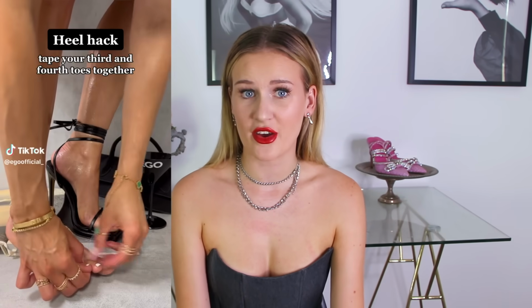The first hack we're gonna test out today is to tape your third and fourth toe together. So according to my research, a lot of the pain that we feel when we wear high heels is because the nerves that run between the bones of our feet get irritated and enlarged when we're wearing high heels, which causes the pain. And the most common nerve to get irritated is the one between our third and fourth toe. And supposedly, by taping your third and fourth toe together, it will help to relieve some of the pressure from that nerve and therefore relieve some pain. So I've never tried this one before.